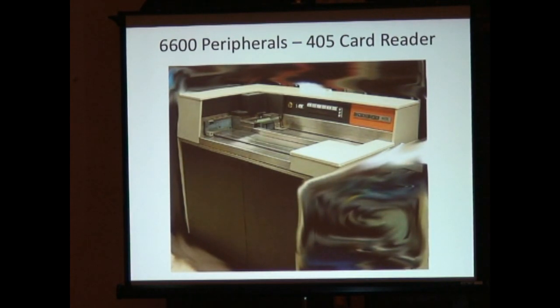Now, I've used both of those quite extensively, and I have to say, from an operating perspective, I prefer the CDC one. They're pretty much the same sort of speed, but the flat bed of the CDC one doesn't give me the feeling that one day I'm going to drop a pack of cards all over the floor. And that's really why I think the difference is.